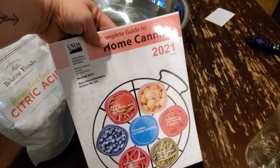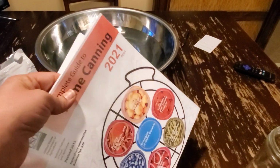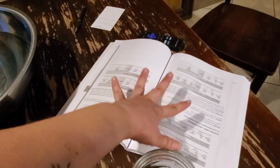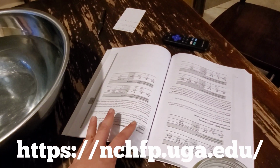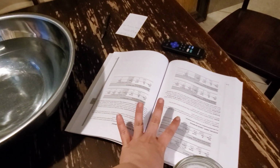This is my preferred book over any of the Ball books, which don't have any information on beans and stuff. You technically can get all of this information free on the NCHFP website, I think. But having it in print form is just so handy, and there's an index, and you can flip back and forth and reference things. It is so much easier than using it on a computer. I don't regret this at all. It's like $8, and it's fantastic.